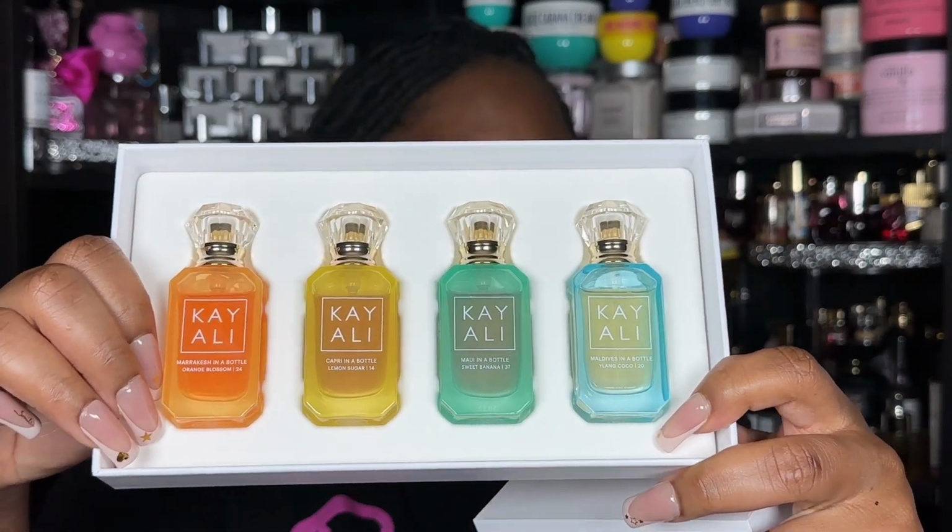Here are the bottles. I love the colors of this. Very on brand for summer, just colorful. Love it. I think the bottles are super cute.